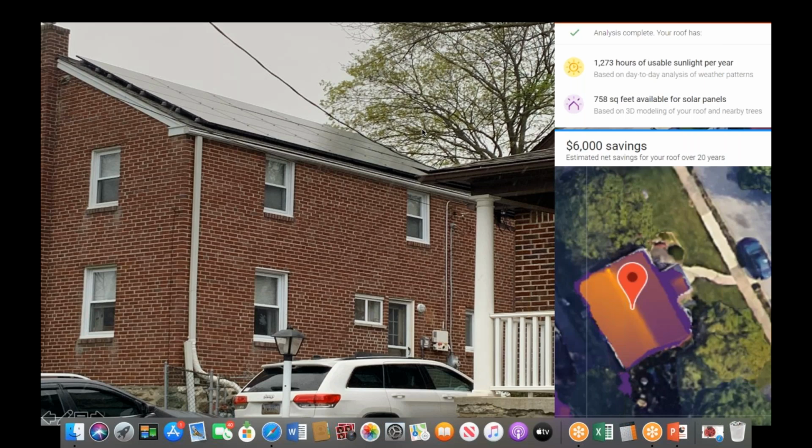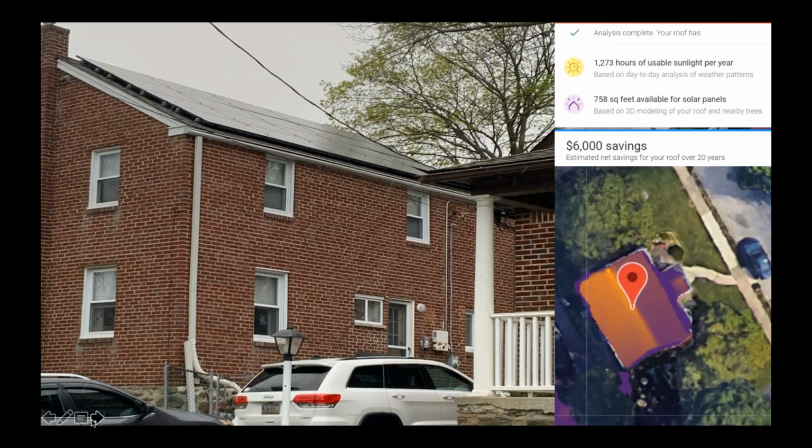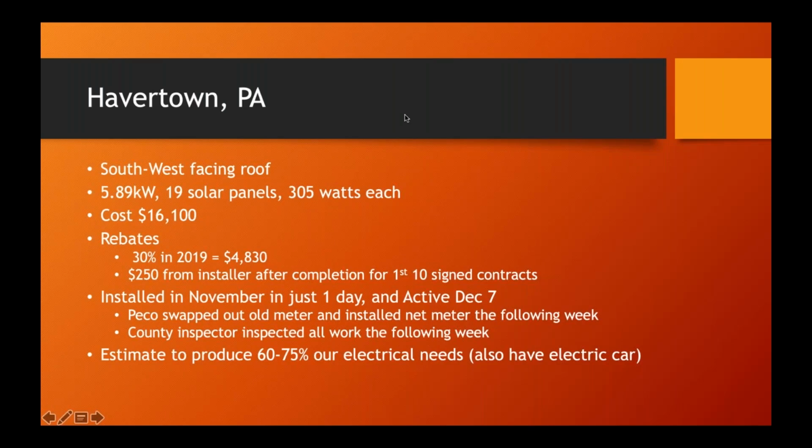You could see I have a big tree in my yard that covers a little portion of my roof, and it's a little hard to see, but my neighbor's roof is blocking a little corner where I actually am missing a solar panel. It was not an ideal spot to put it because of how much shade was right there. So my roof is more southwest facing, not directly south, but I did end up with a 5.89 kilowatt array, and that includes 19 solar panels. I'm missing that last solar panel in the corner, and they are 305 watts each, so I do get a lot more efficiency from my panels.